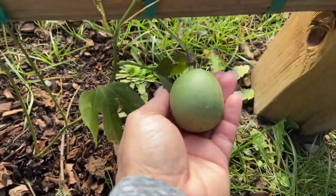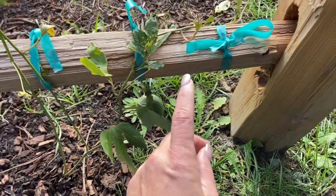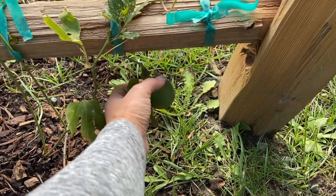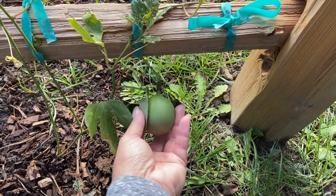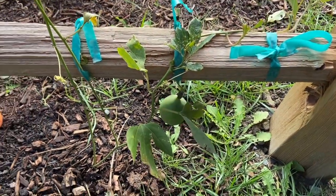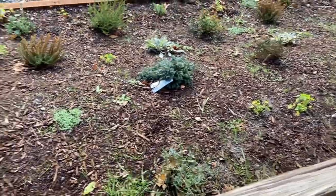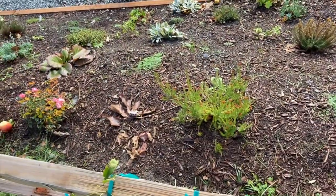Look at that, my passion fruit. It's so soft on the inside, but it's not supposed to be ripe until it actually falls onto the ground. But I think today it's very, very ripe. So I'm just gonna go ahead and cut it and then maybe dry up the seeds. But this is what I've been doing during the summer with Miss Mary.